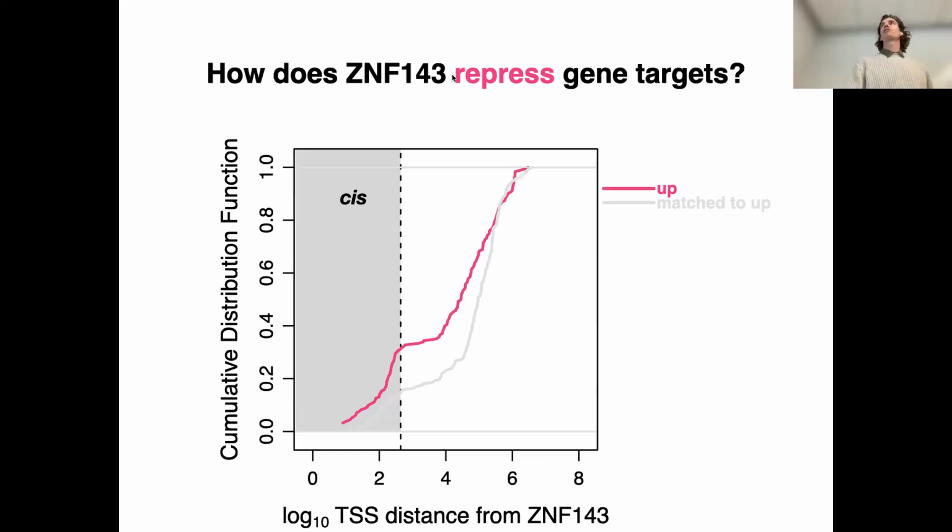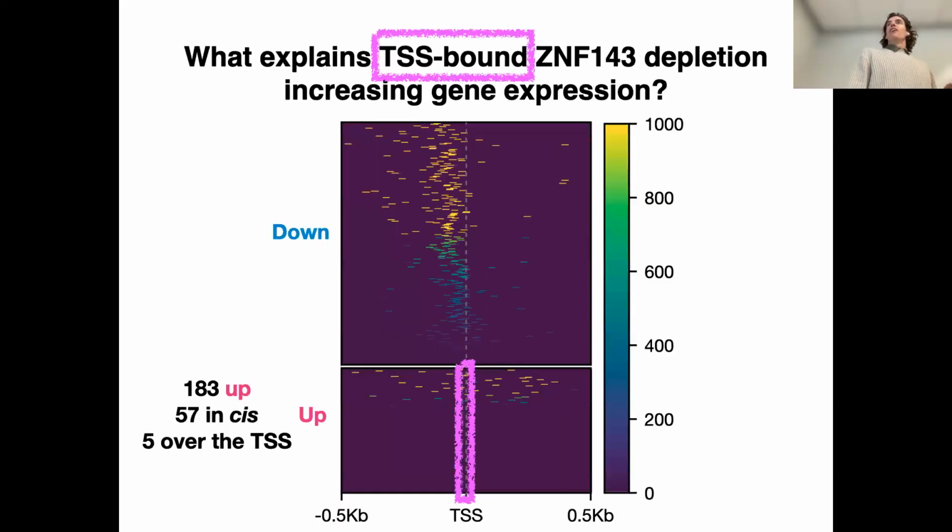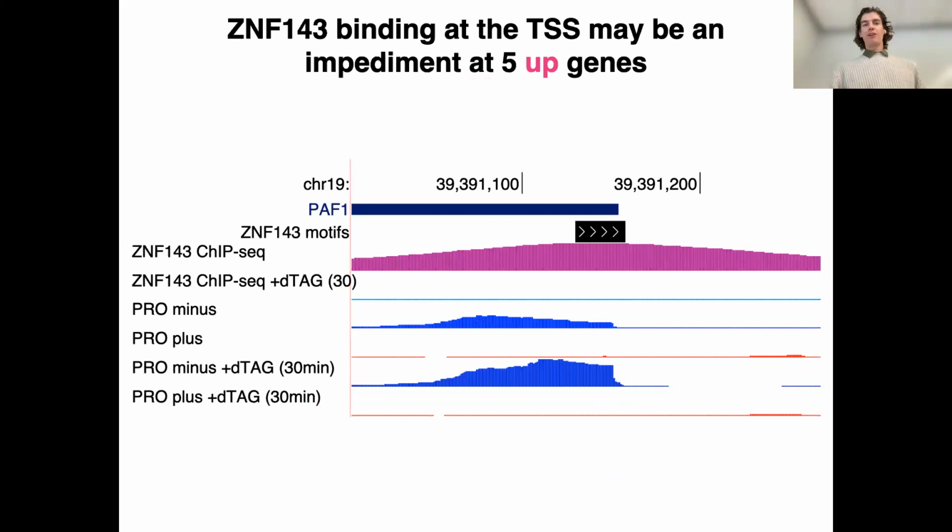Okay, so how does it repress target genes? The first one was really easy. I was like, okay, these things bind over the transcription start site. How does that work? So, Erica, you might like the genes I picked. I actually picked target genes that are important in transcription. So here's a ZNF143 motif. Here's a ZNF143 binding site. And when you degrade ZNF143, we actually see more transcription. This is genes transcribed from right to left.